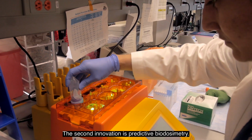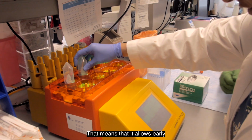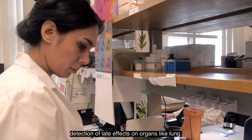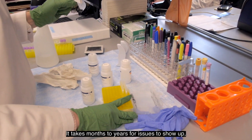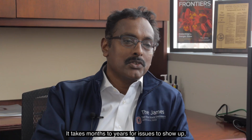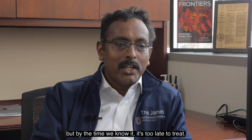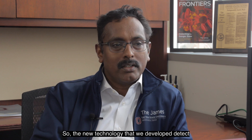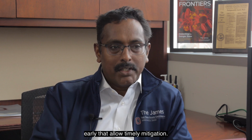The second innovation is predictive biodosimetry. That means it allows early detection of late effects on organs like lung. It takes months to years for issues to show up, but by the time we know it, it's too late to treat. So the new technology that we developed detects early and allows timely mitigation.